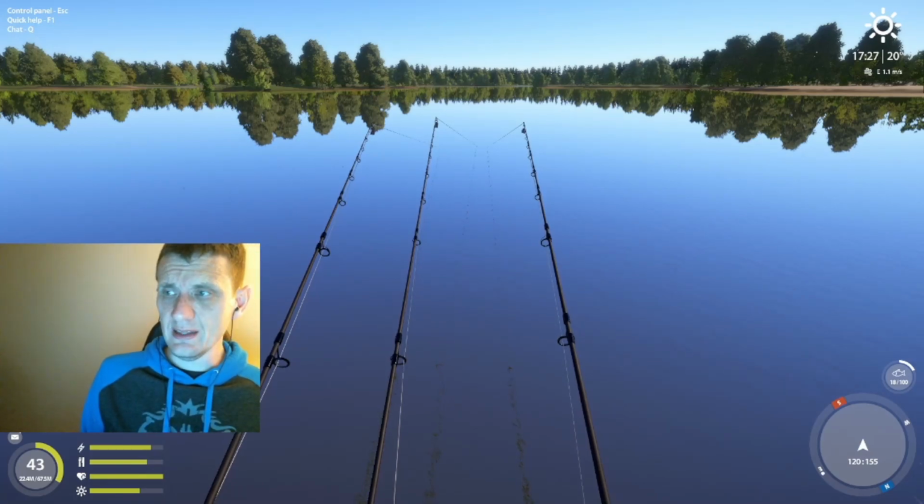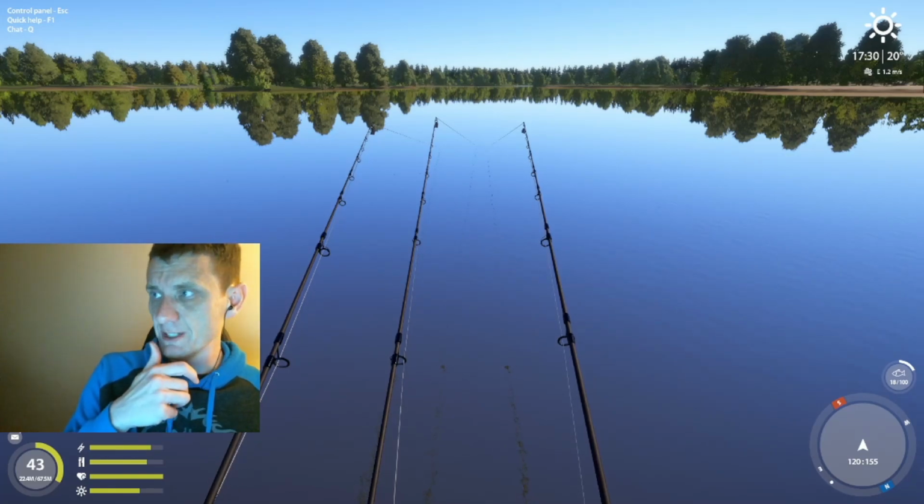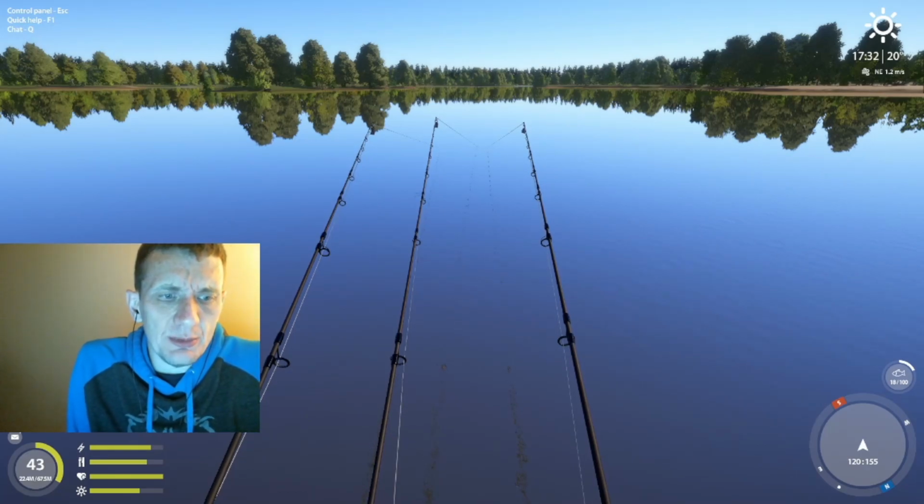So let's see as we hit this 1800 and kind of move into the early part of the evening, if we still catch a few more decent fish. I would imagine overnight will slow down a little bit, but still probably will be pretty decent.